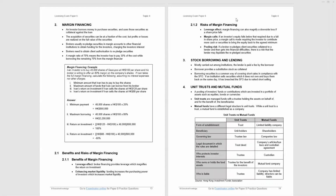Now, I'll take you to the second bullet point on page 13. The acquisition of securities can be a fraction of the cost, but profits or losses are realized on the full value of the securities. What is happening is that the investor is gearing up, is taking on leverage, so that if the securities go up in value, then the return of the investor is going to be more. It's just like taking on a mortgage in a property. The property market goes up.